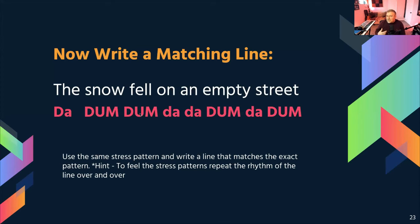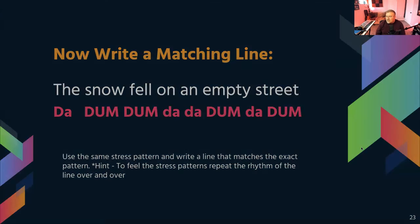And if you are curious about how words should be stressed, you can look in the Webster's dictionary. Sometimes the online dictionaries don't show the stress patterns, so sometimes you actually have to go to the actual book and look up words to see what their stress patterns are. But that's kind of the way that you can figure out stress patterns of how language should be too.